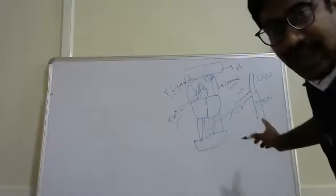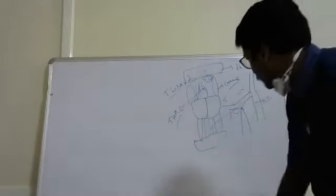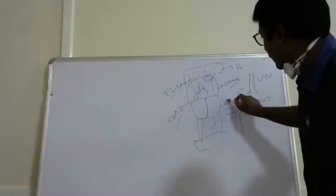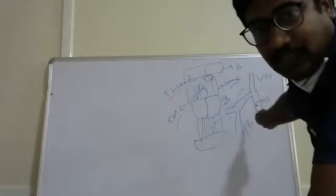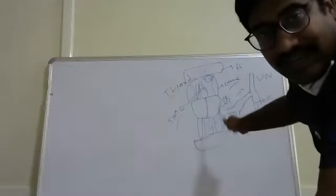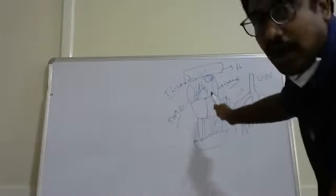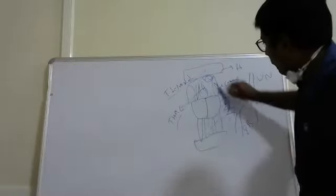This superior laryngeal nerve again divides into an internal branch and an external branch. So the vagus nerve divides into the superior laryngeal nerve and the recurrent laryngeal nerve. The superior laryngeal nerve divides into an internal branch and an external branch. This internal branch will pierce the thyrohyoid membrane.